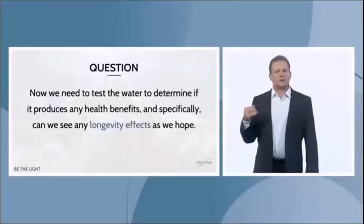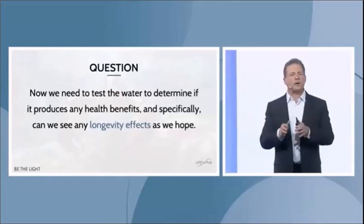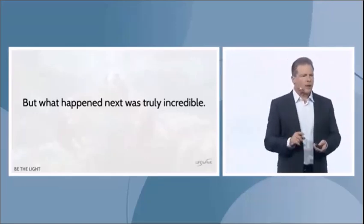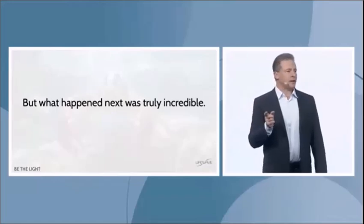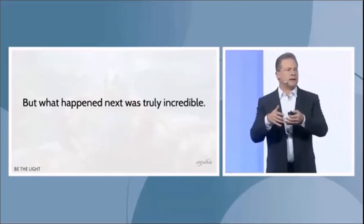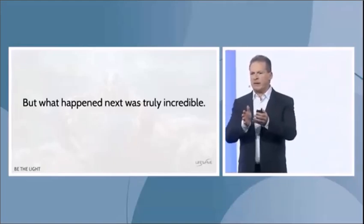So we need to be able to determine if there's any benefits from drinking this water. We've created this new form of water, never existed before. Now we want to know if there's any longevity benefits. But what happened next, I think, was even more incredible. We had created this new water, never existed before. We did it using a piece of equipment that has only been around since the 1950s, spectrophotometry.